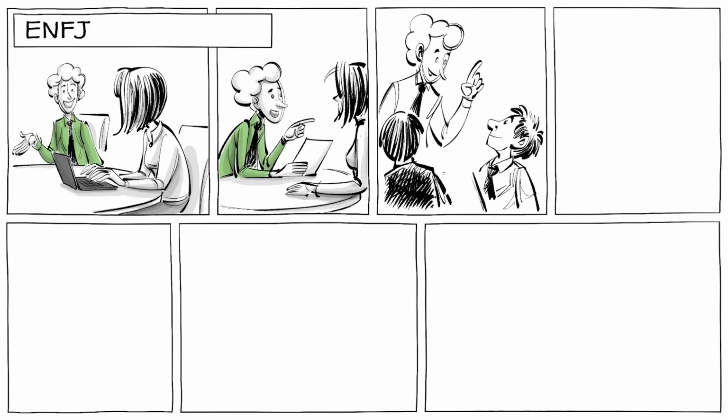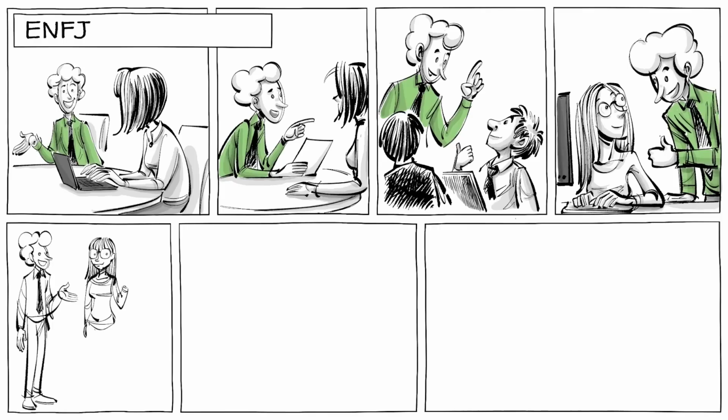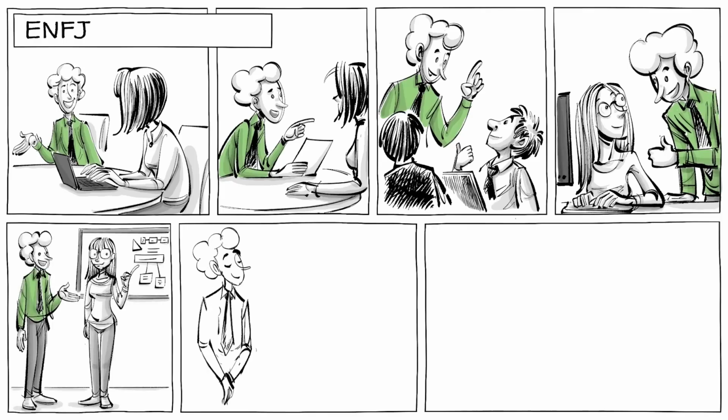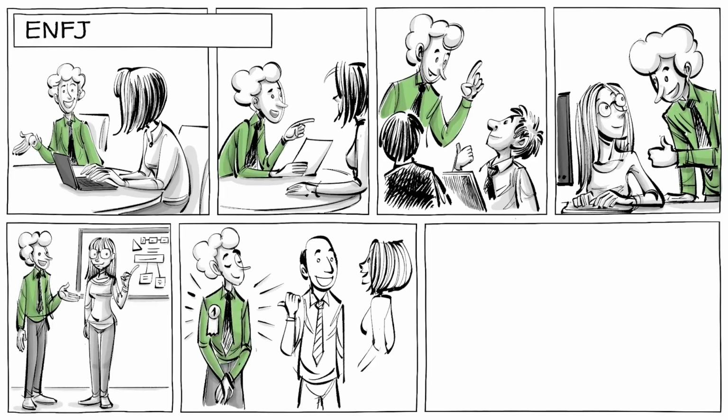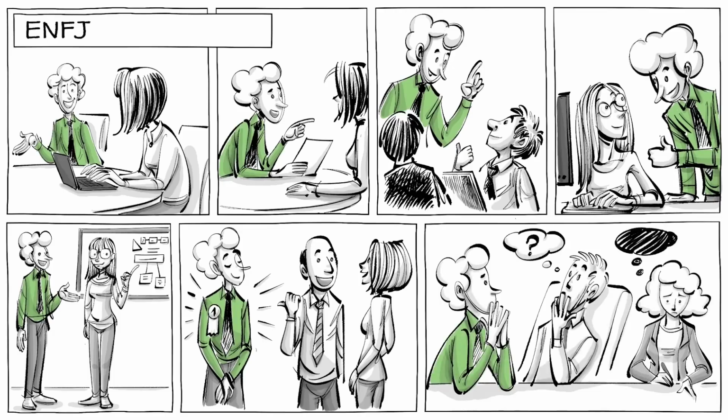ENFJs are warm, responsive, and able to take responsibility. They show outstanding people skills and see plenty of potential in others. This makes them good managers and inspiring leaders. Since they are concerned about how others think and feel, they are also known as givers.